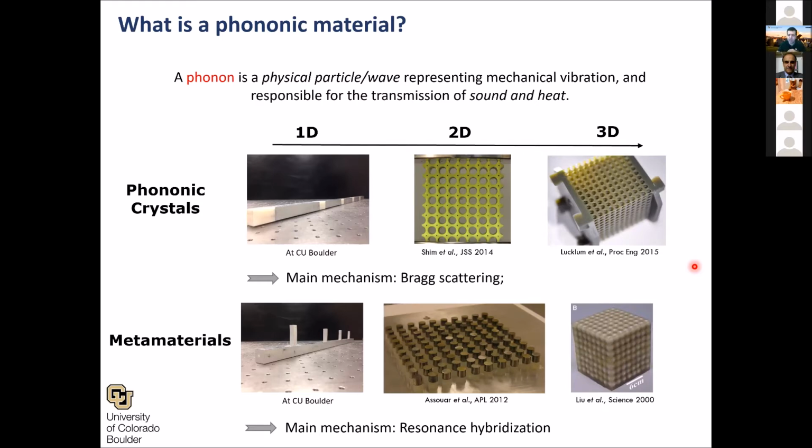And I'm showing here at the bottom left a well-recognized model that came out of the seminal paper from Ping Sheng's group in 2000 that shows you inclusions with a compliant coating. So essentially that inclusion acts as a resonator. This concept can also be realized in terms of a plate with pillars, so the pillars can act as resonators, and in different other forms.